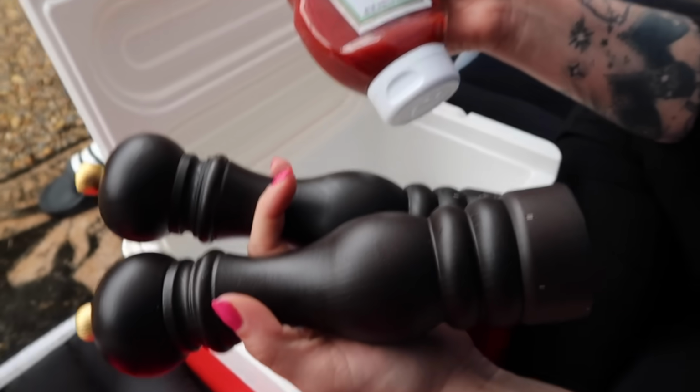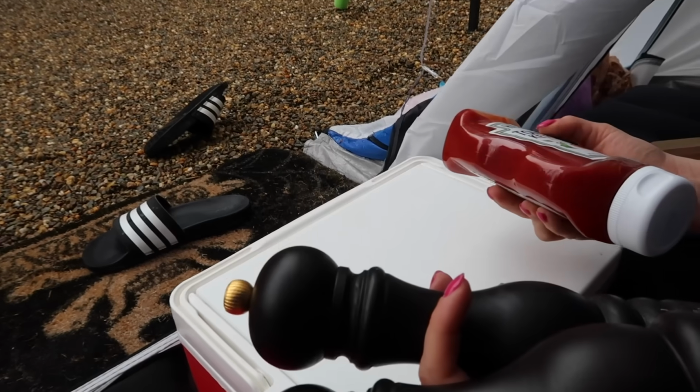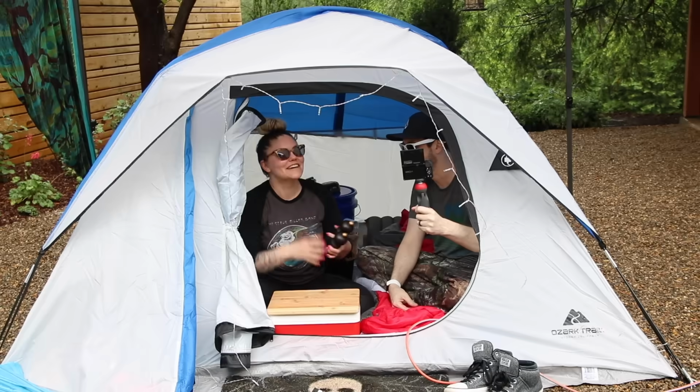Oh, good. Look at this. I got the salt and pepper. I got some ketchup. Wow. That's how everyone eats their eggs, right? Isn't there somewhere at this festival I could just buy a sandwich? A little pop-up tent or something? There are actually a lot of really good places to get pretty good food, but where's the fun in that?